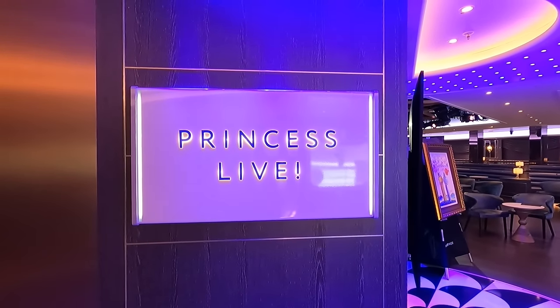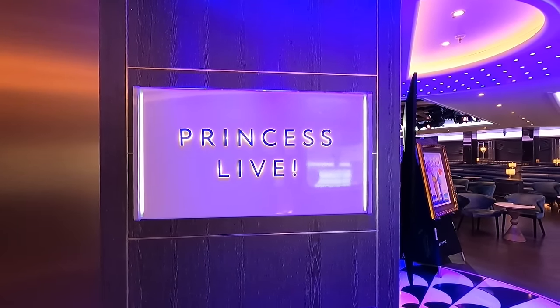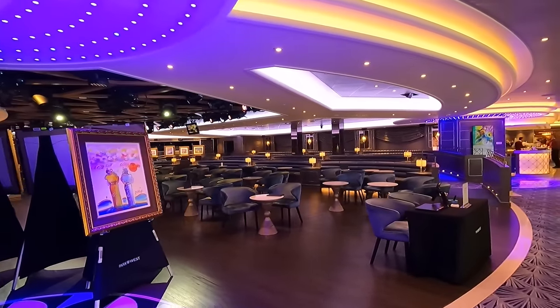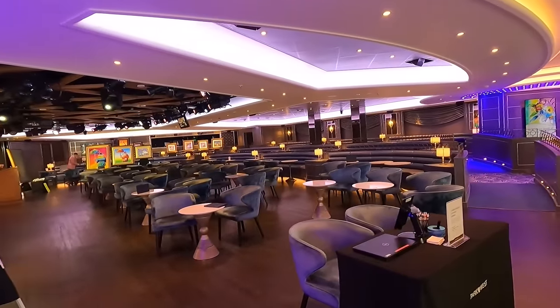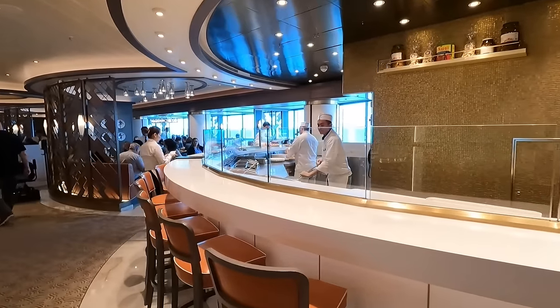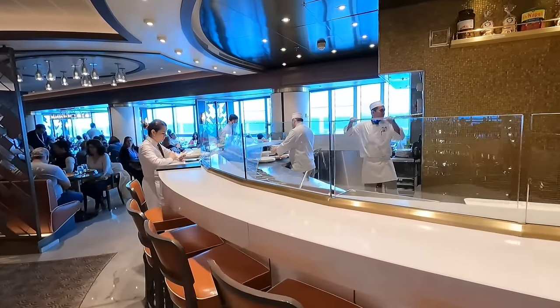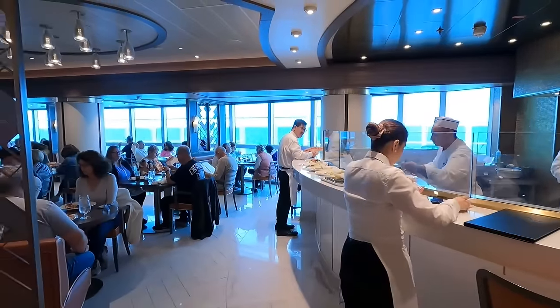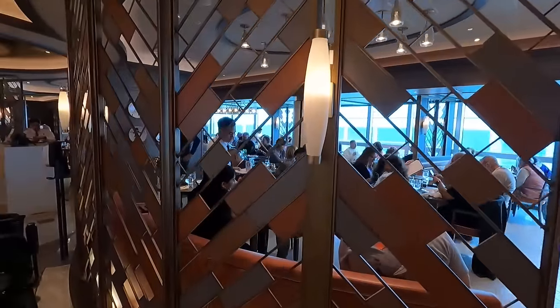As we walked back forward, I noticed that Princess Live was hosting an art auction on this day. Moving forward on the starboard side of Deck 7, we come to Gigi's Pizzeria, an Italian-style pizzeria serving Neapolitan-style freshly cooked individual pizzas.